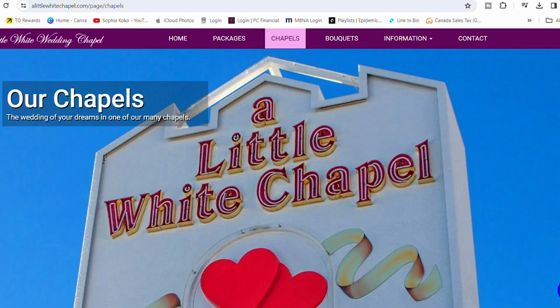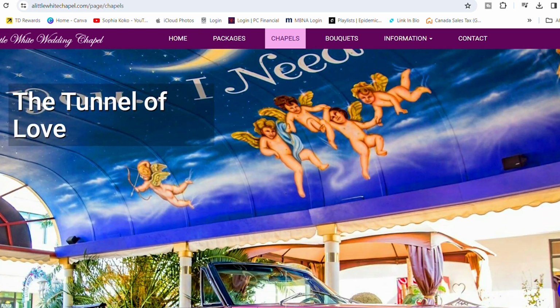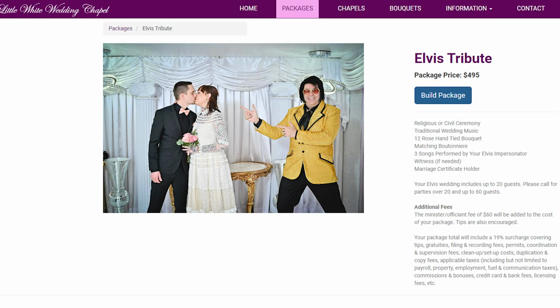And the thing that I liked about this chapel is that you have multiple options about where you want to get married. I got married in front of a pink Cadillac, and it was perfect. But you can also get married in the chapel inside. They also have an outdoor chapel. You can also just get married in the Tunnel of Love, I think. I don't know, but you got options. You can even add Elvis. I think it was for like $200, something crazy, but you can add Elvis.